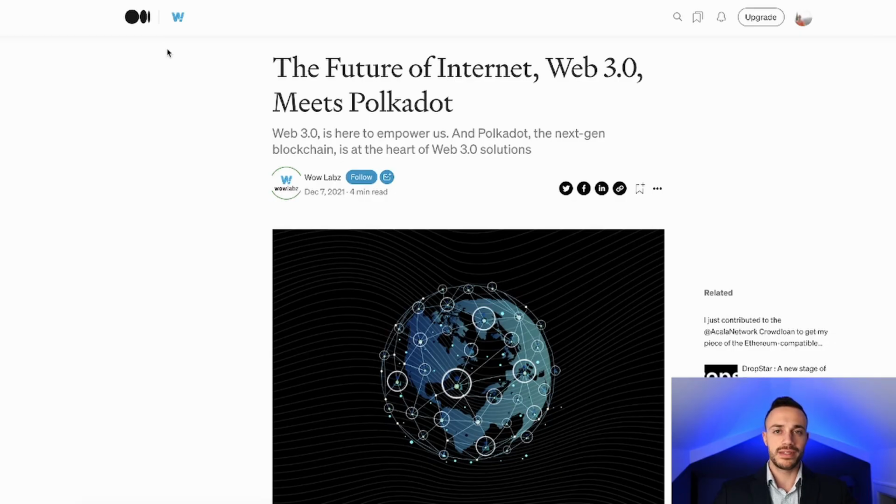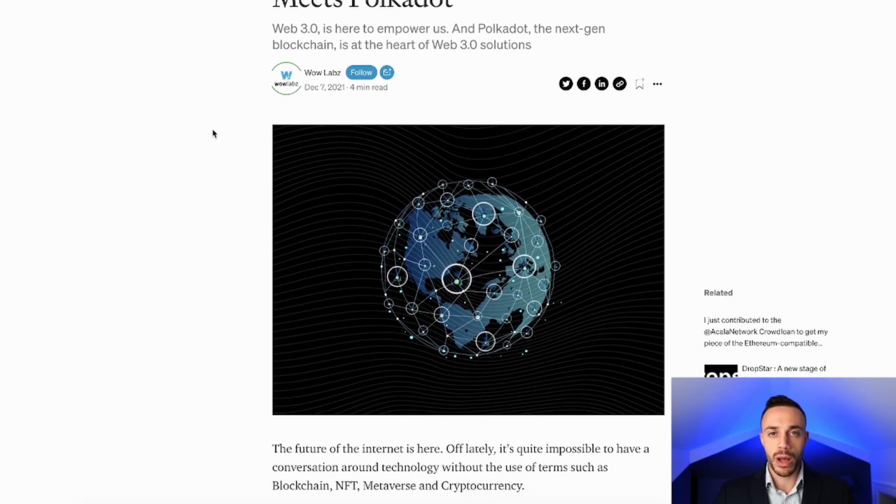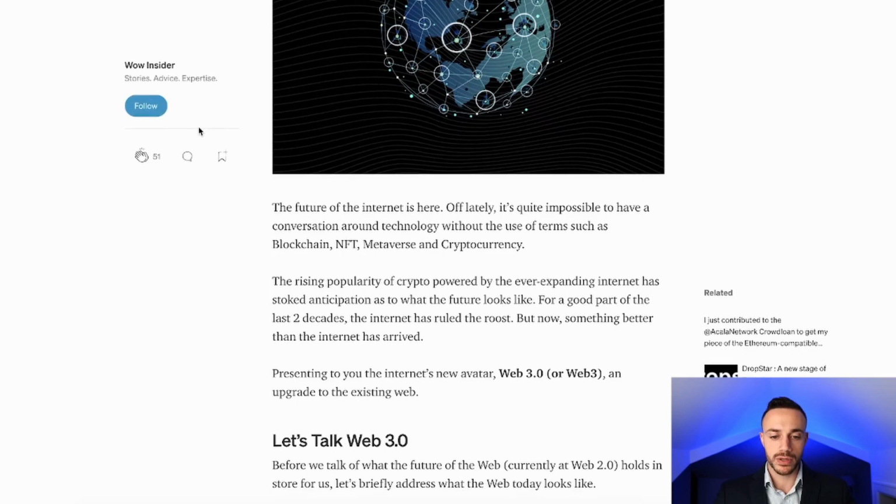At the current moment in time, a very popular buzzword in cryptocurrency is Web 3.0, and that is for very good reason. We are at the cusp of the biggest technological revolution that human beings have ever experienced with Web 3.0. Let me explain why and how Polkadot actually fits right into this current narrative, and why I believe, like I said in the intro to this video, it is the Web 3.0 play in cryptocurrency.